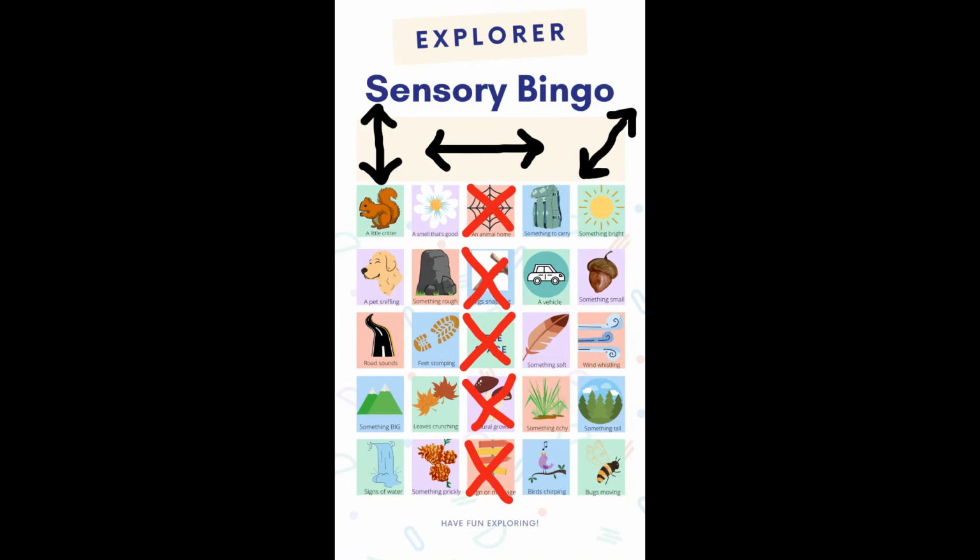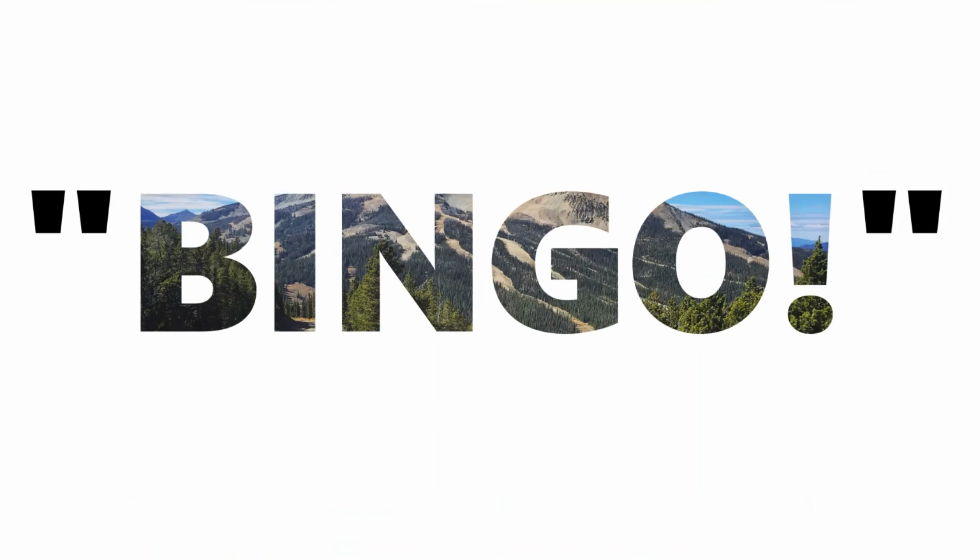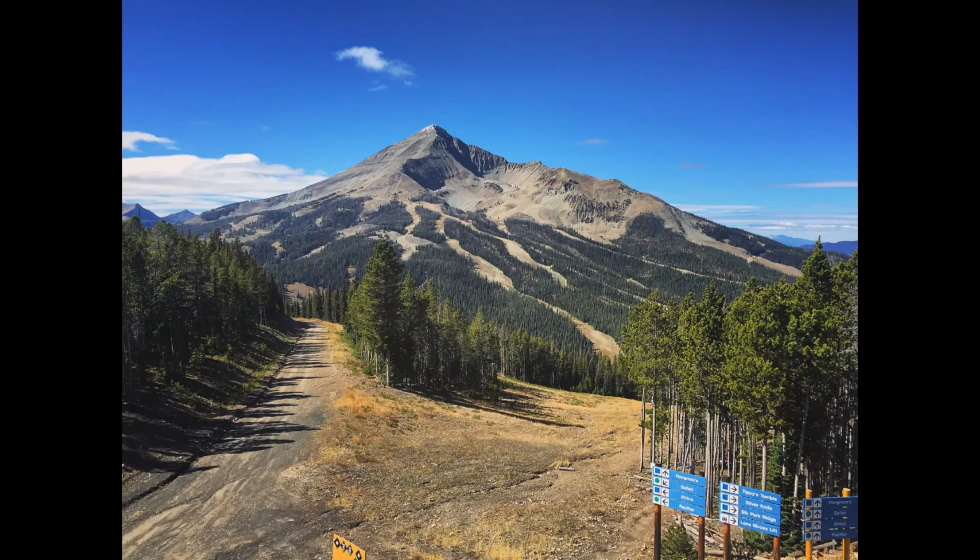The first person to cross off 5 images in a row in any direction, up, down, across, or diagonal, on their bingo card, wins.